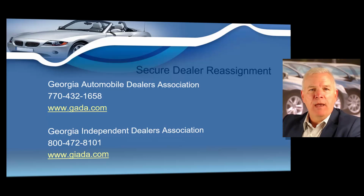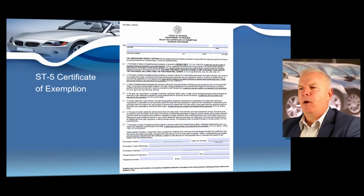So if you do need a secure dealer assignment form, when you get those forms, all the instructions are on the form as well. And don't ever forget to complete your sales tax exemption form, ST5, that you see right here.